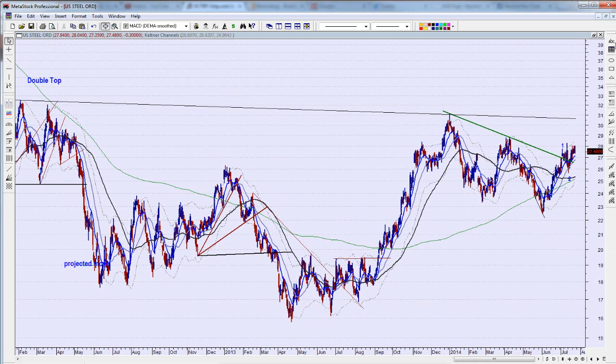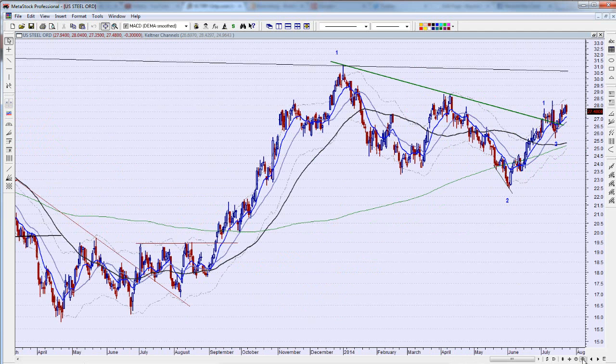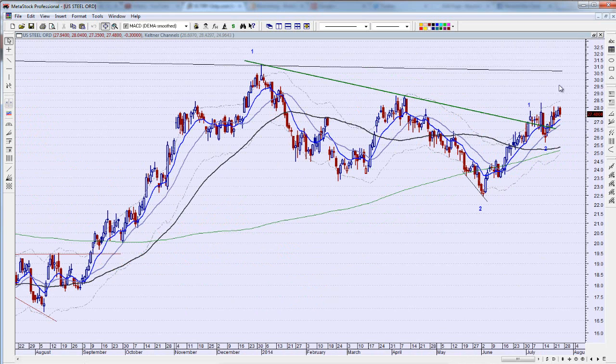If we're saying that this is like a wave 1 starting off a new impulse wave, and let's call this wave 2. Okay, so now I think we're in wave 3. Wave 3 is typically the strongest wave, and it makes sense that it would be the one that would approach the neckline and blast through the neckline, if that's what we have on our hands.